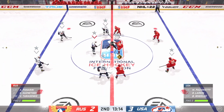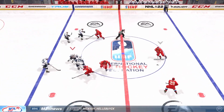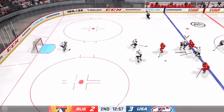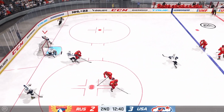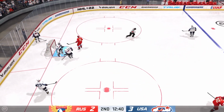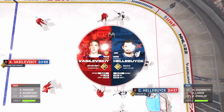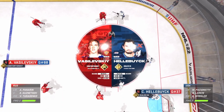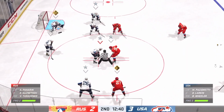Team USA's tenacity finally earns themselves a one-goal lead. Now be a little cocky. Play like a front runner. You've got the lead. You've worked hard for it. Here's a shot. That's gloved by Hellebuck in front, and a stoppage on the play as the goaltender covers things up. Inching closer to the midway mark of the period, Team USA's got the momentum with a one-goal lead. They'd love to add to that.